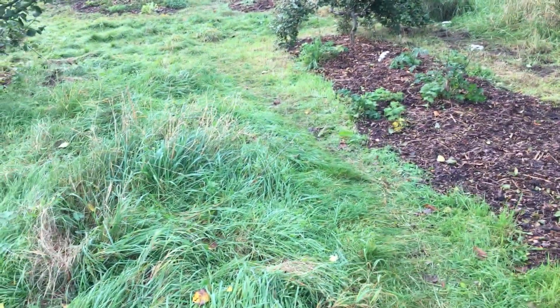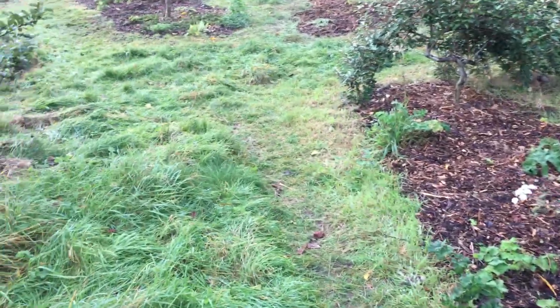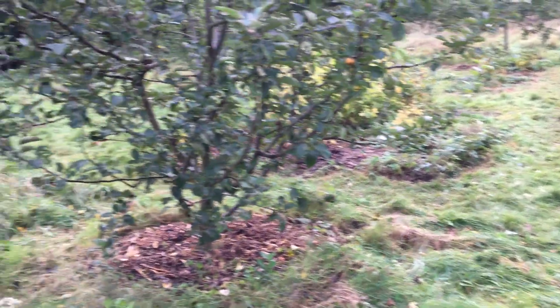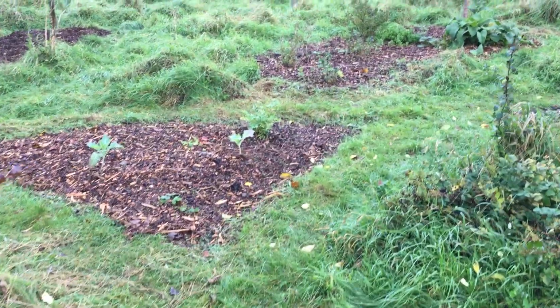All the apples are off the trees. They've been had by the locals, which is good. That's what it's for. And wow, this is very neat and tidy, this garden now. It's had an awful lot of work. And there's the footpath that just goes past, so it's open to everyone.